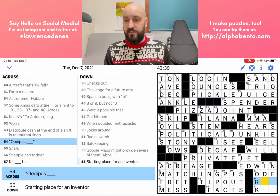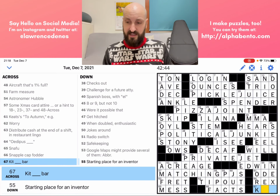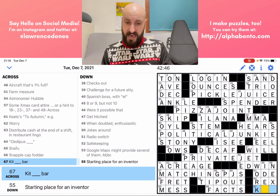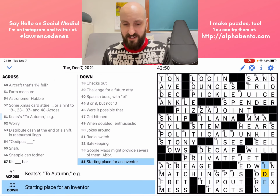Oedipus blank, that is Oedipus Rex. And 67 across, Kit Kat bar. Gotta be Kat bar. There's nothing else that could go there. But just to make sure, let's check the crosses.